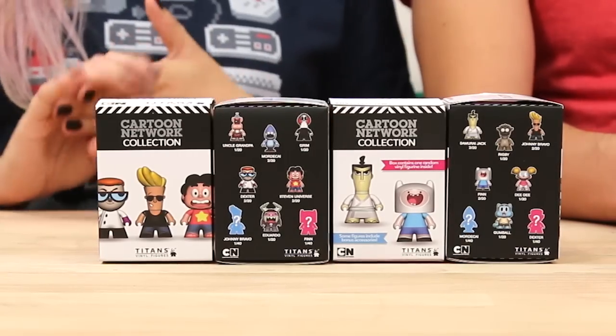I'm so curious to see how these actually look. What I really love about this collection is that it's the perfect blend of characters, because it has some old school cartoons as well as some new cartoons that are more recent and current. What's the oldest one from here? Is it Johnny Bravo or Samurai Jack? Samurai Jack, Johnny Bravo, Dexter's Laboratory came out around the same time, and then Grim Adventures of Billy and Mandy also. Johnny Bravo and Dexter's Laboratory were the cartoons that I was watching growing up.